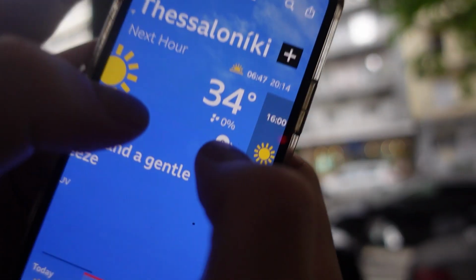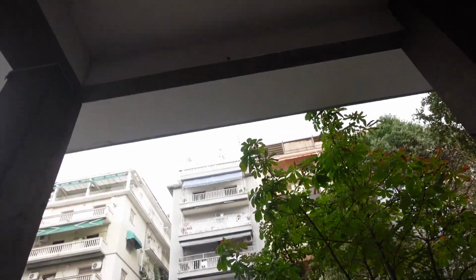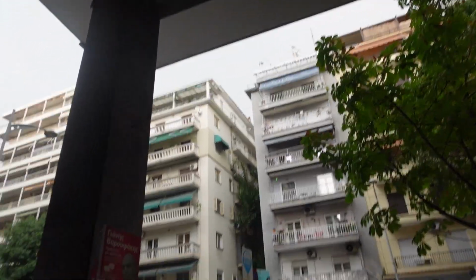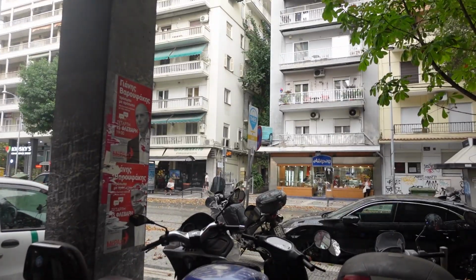Just to add 0% chance of rain. It's raining. Not a lot. I beg to differ. It's quite nice though, cool down there.